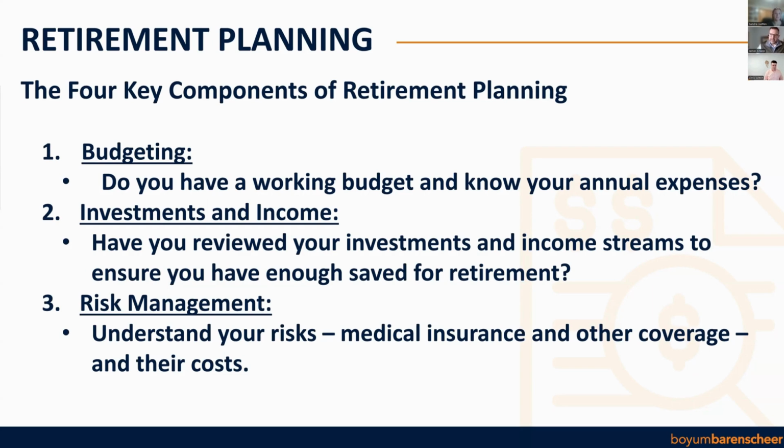Investments and your income is number two. Have you reviewed your investments and your income streams to ensure you have enough saved for retirement? So now that you have your budget and how much money you're going to spend, let's look at how much you have saved and where those sources of income are going to come from.